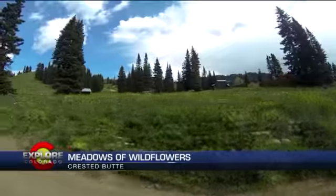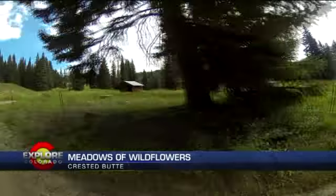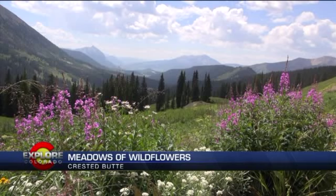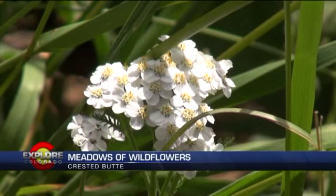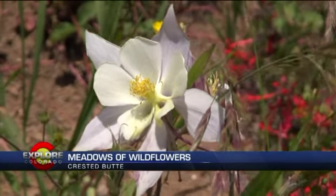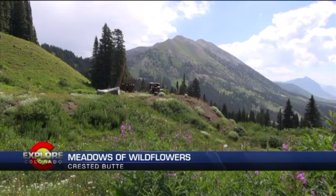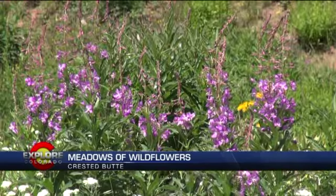We pass the old mining town of Elkton. It's now a town of one home at 10,680 feet. The fireweed stands out against the landscape. Some flowers are delicate, others are vibrant, and I even spot a couple of columbines. Painter Boy Mine is a fitting description for this area, painted with the colors of wildflowers from yellow to fuchsia.